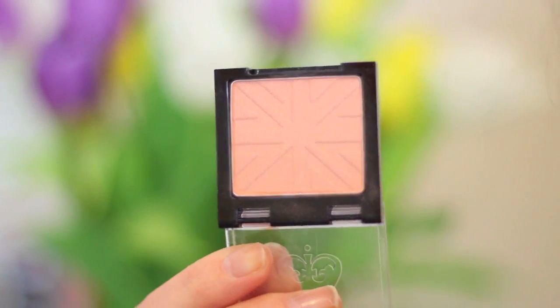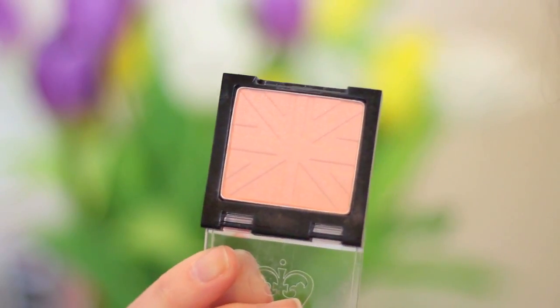But usually I would just bypass Rimmel blushes. Their eyeshadows and their blushes I'm not too fussed about, but when I saw it on, it just looked like a really natural colour. It's quite peachy. It's almost like a bronzy kind of shade actually. And it just looks really soft and really natural on the cheeks. So I'm glad I bought that.